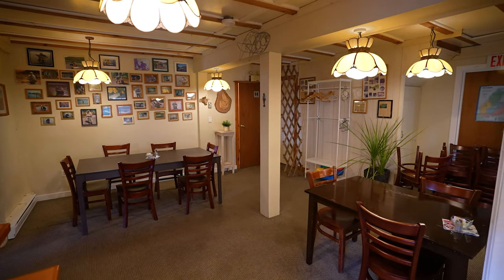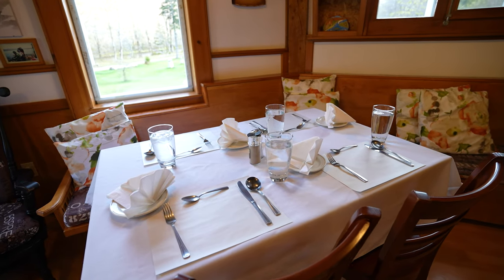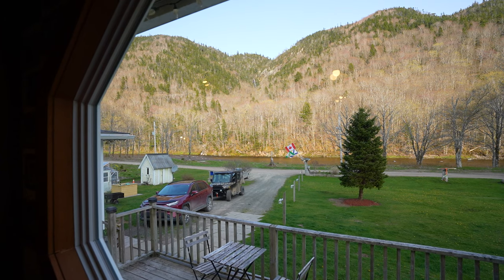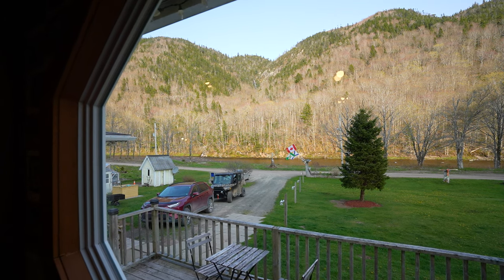We have heard amazing things about this restaurant. My dad has actually eaten here. He's come here on a snowmobile and he wasn't staying in the cottages. So it's open to guests that are staying at the cottages, or if you're just wanting to grab a bite to eat while you're out exploring, you can pop in. I was told to make sure that you check their Facebook and their website to see what days of the week that they are open, because it can change, especially in different seasons.